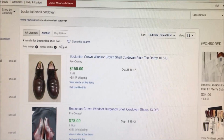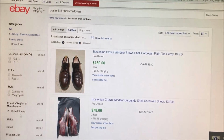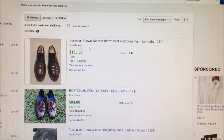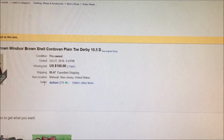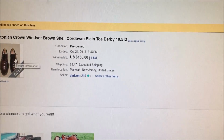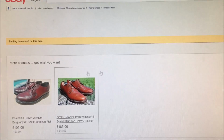So now that gives me 2 results for Bostonian Shell Cordovan shoes made in the US. I don't really need to say made in the US because the Shell Cordovan takes care of that. So now I have 5 results. For example, this pair, Bostonian Crown Windsor, actually sold for 150 bucks, size 10.5D. That's a very common size.